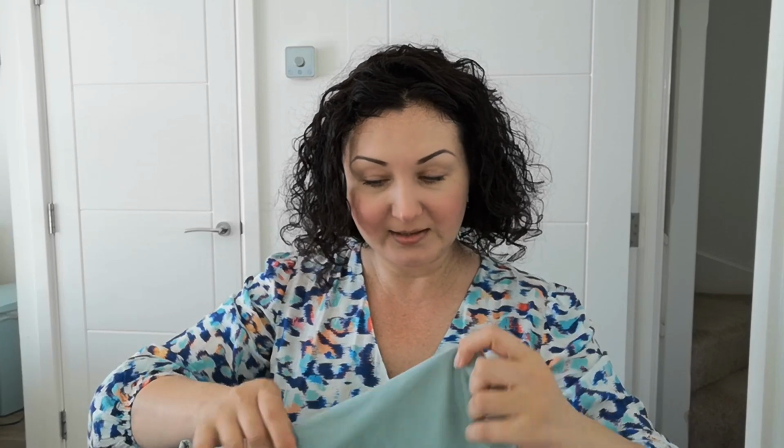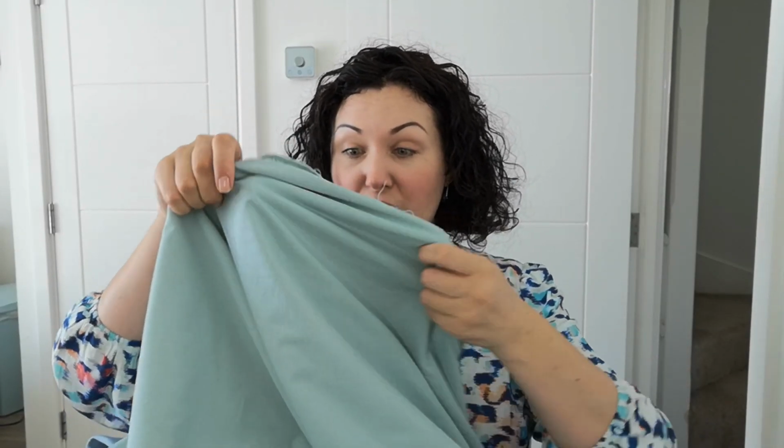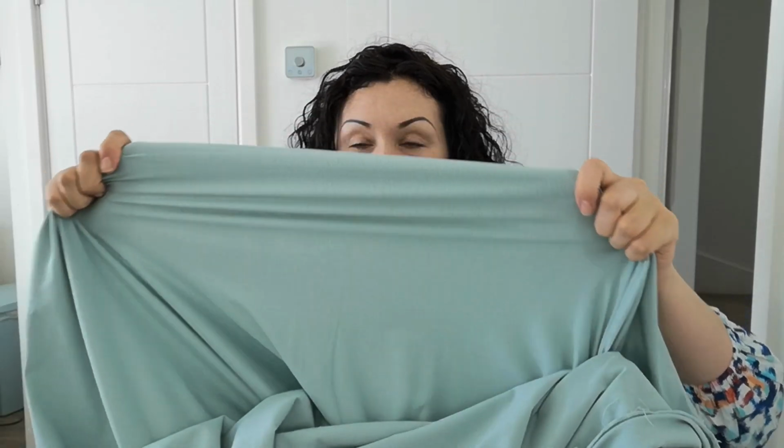And the last bit is not the last. One of the last bits is this t-shirt fabric. And this t-shirt fabric is called Light Mint, as far as I remember. And I did buy it to go with this. It's not exactly the same color, but it goes together in a cute, complementing way. And I got myself 2 meters of this one. I think it's extra wide as well, so I will be able to make 2 t-shirts out of this.